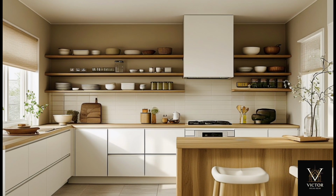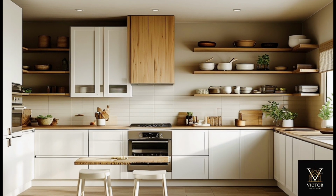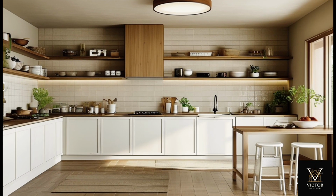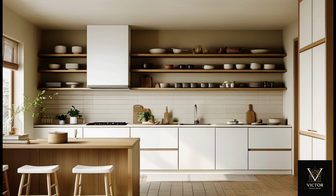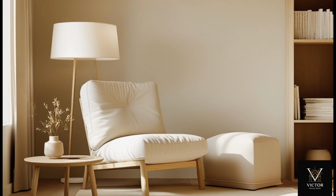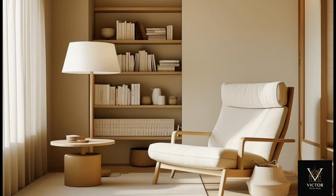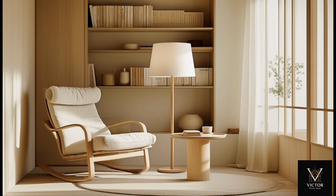White is the silent hero of this palette. It's often seen as pure and clean, but its role goes deeper. It opens up space visually, making rooms feel larger and brighter. White reflects natural light and adds clarity to your interior, which is essential for minimalist design. But not all whites are the same. Cool whites give a crisp, fresh look, while warmer whites add a soft glow. Using layers of different whites can add depth without cluttering the visual calm.